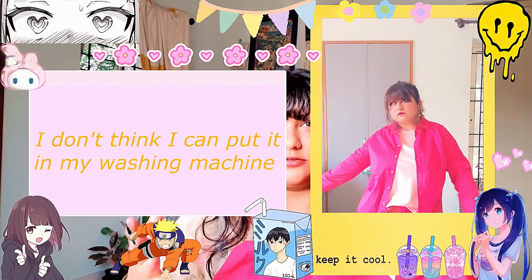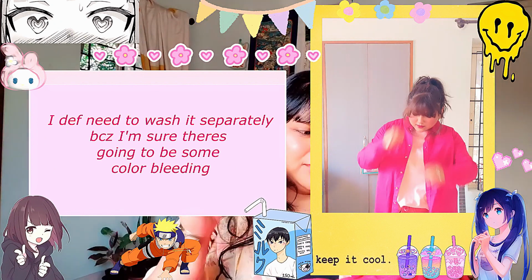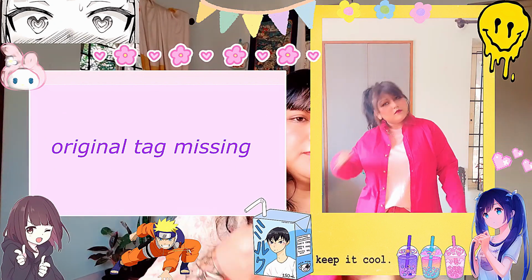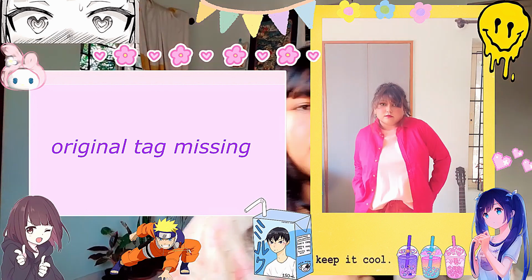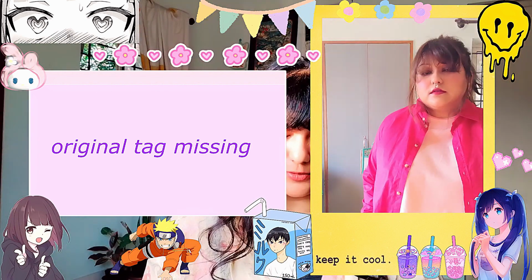So I don't think I can put it in my washing machine with other clothes, I have to wash it separately, because I'm sure that this is going to release some color when I wash it. I don't know about the original tag, which is missing, because manufacturers must have made it for some brand and sent it across, so they put the tags and everything. So maybe because of that.